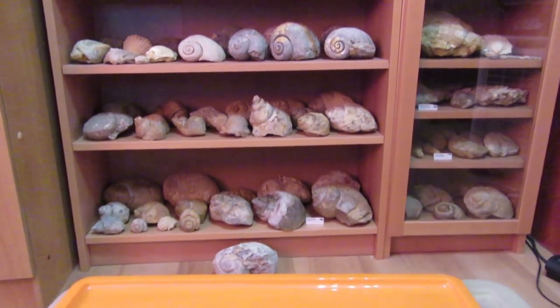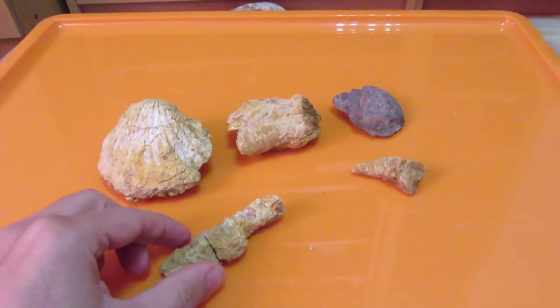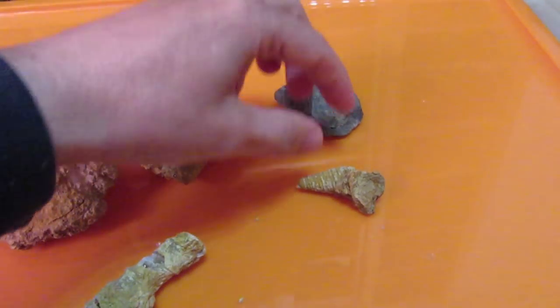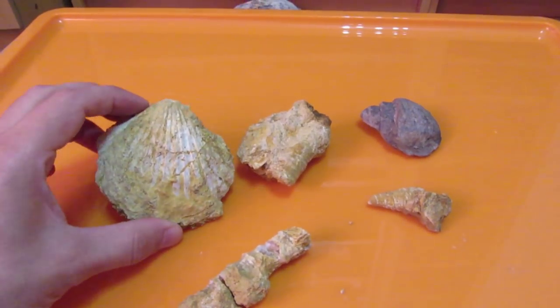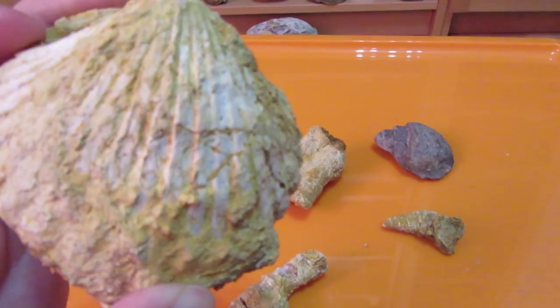And here we are, my friends, once again. These are the pieces that I managed to find during this episode. Not pretty significant, but interesting anyway. So we've got this Pecten, scallop shell, as you may like to call it.